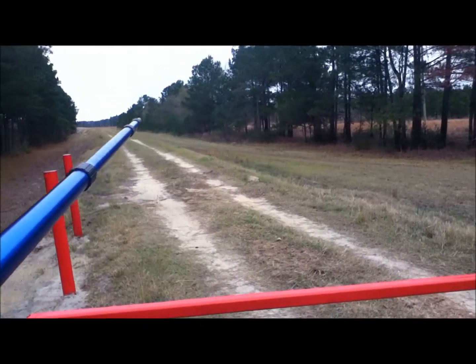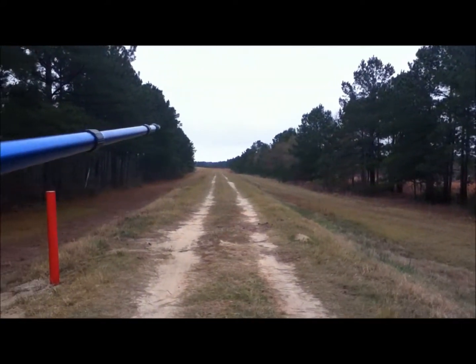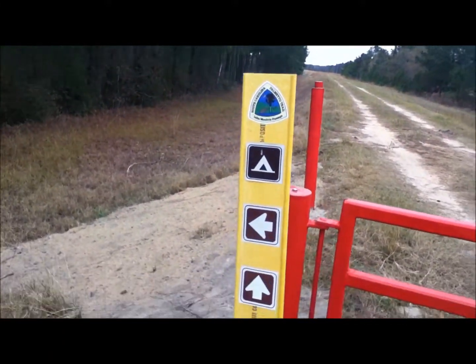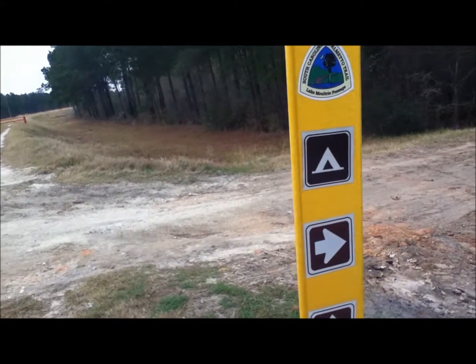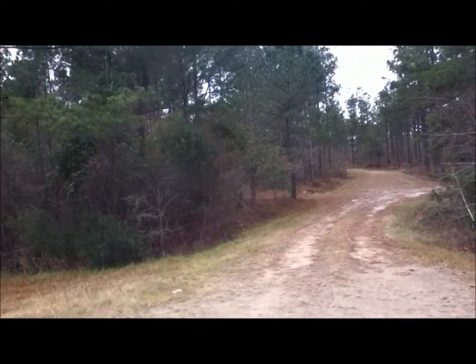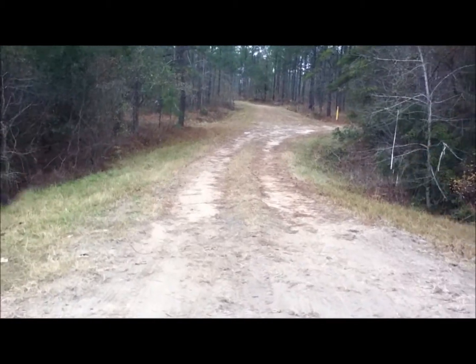According to my marker, I can go straight, which will take me all the way to Russellville Landing, which is another 3 miles that way. Or I can take this left, which is what I'm going to do, and hit the campground, because the campground is left. The trail is straight ahead. And it should say the exact same thing on the opposite side. Good freaking job. Alright, so that's what we're going to do. We're going to head this way. And I'm going to take some folks and see y'all boys in a bit.